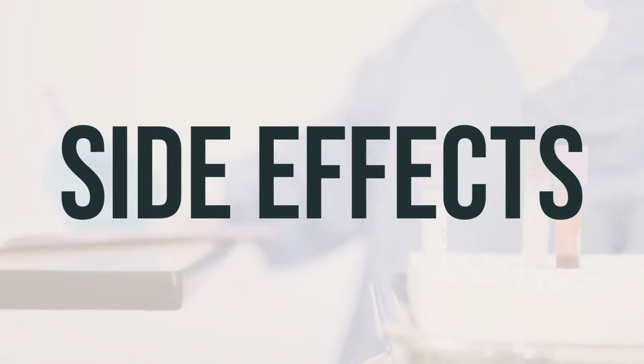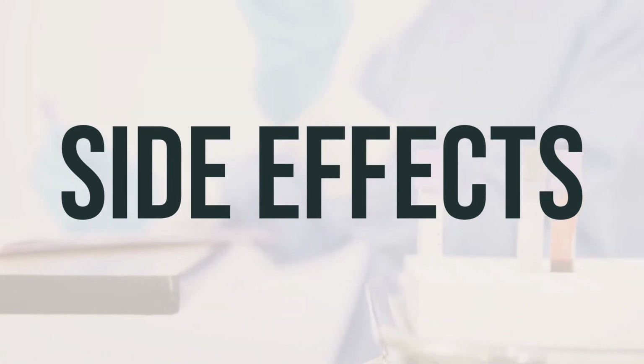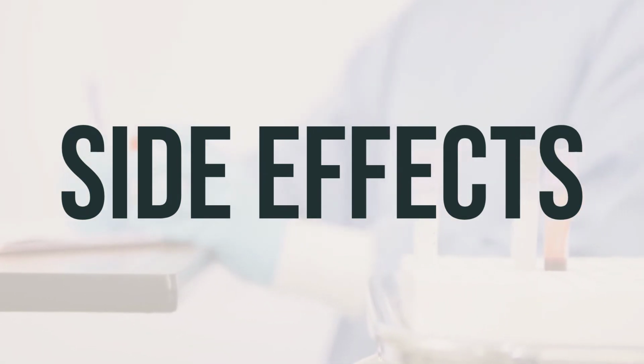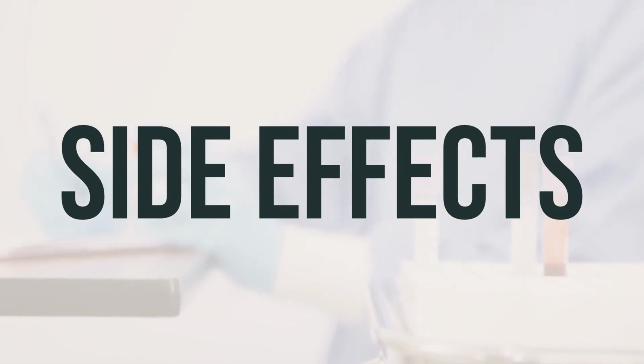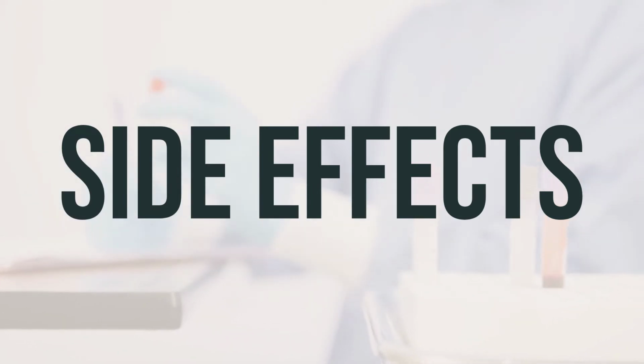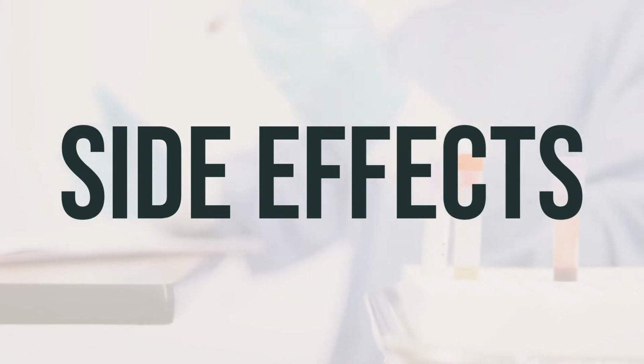Additionally, seek immediate medical help if you experience symptoms of blood clots such as chest/jaw/left arm pain, confusion, sudden dizziness/fainting, or vision problems/changes. This is not a complete list of possible side effects, so be sure to contact your doctor or pharmacist for any other effects you may notice.